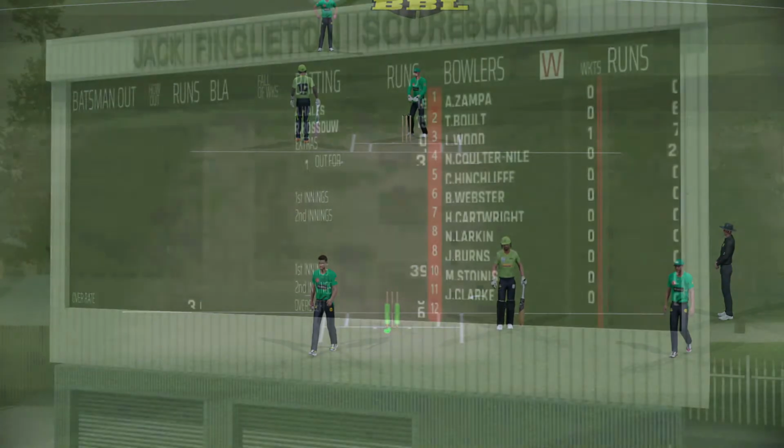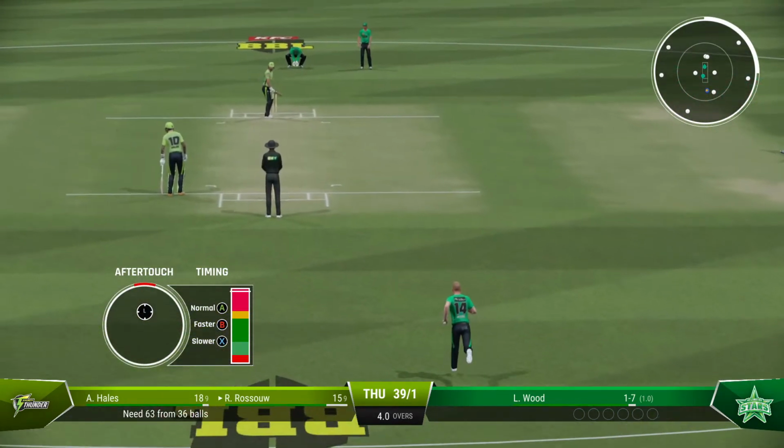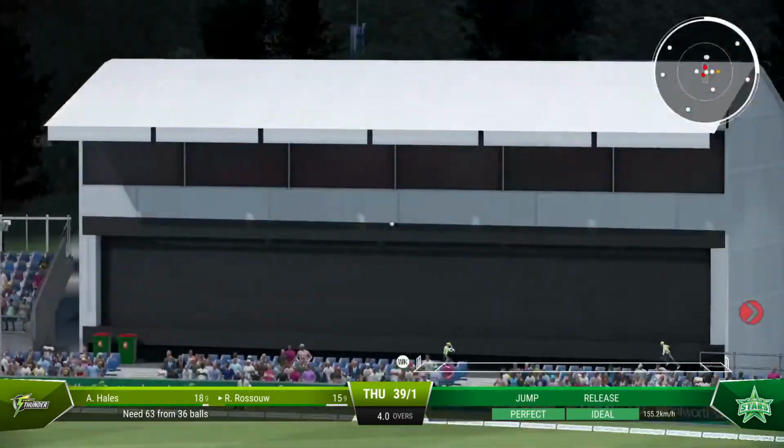Exquisitely done on the front foot. A gorgeous looking drive. Could have been worth more. Coulter Nile has really kept the pressure on in this over. Just needs to maintain the momentum going forwards.